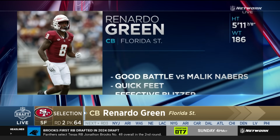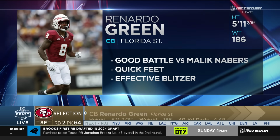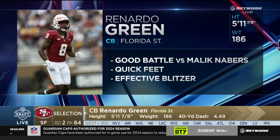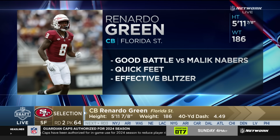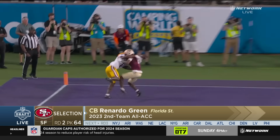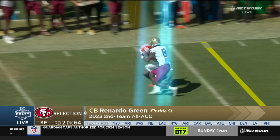Yeah, Renardo Green, when you're watching him, the game that you're going to hang on to if you're a big fan of Renardo Green is the battle he had against Malik Nabers. He was very competitive in that game. He's got really quick feet, and he's an outstanding blitzer. Here he is in that game against LSU, getting his head around, cutting him off down there in the red zone, poking that ball away.